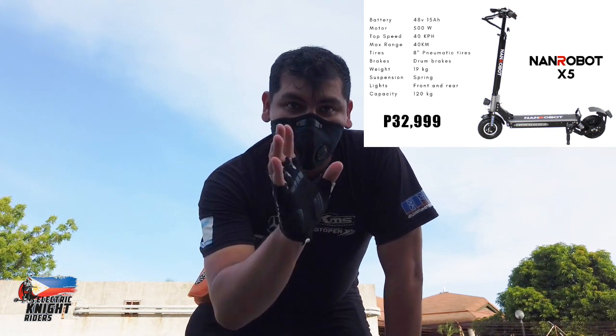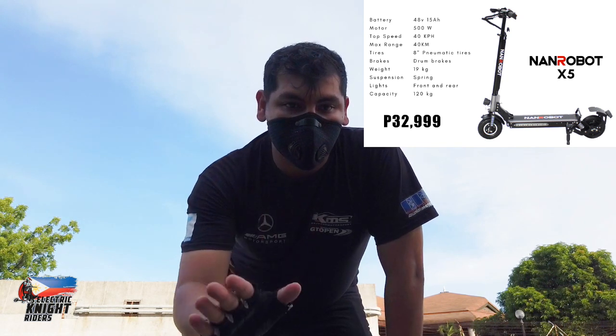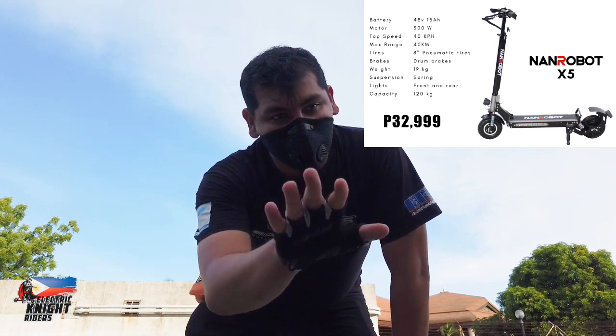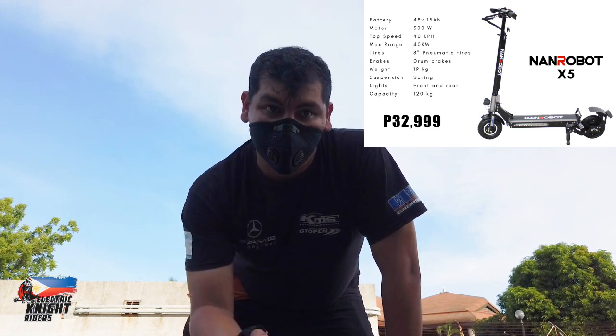Ang maganda pa doon, it has actually 2 rear suspensions and 2 front suspensions as well. Budget-wise, napakaganda. It also has 15 AH of battery that can travel at least 40 kilometers for you in your convenience. Of course, that will vary on your terrain.